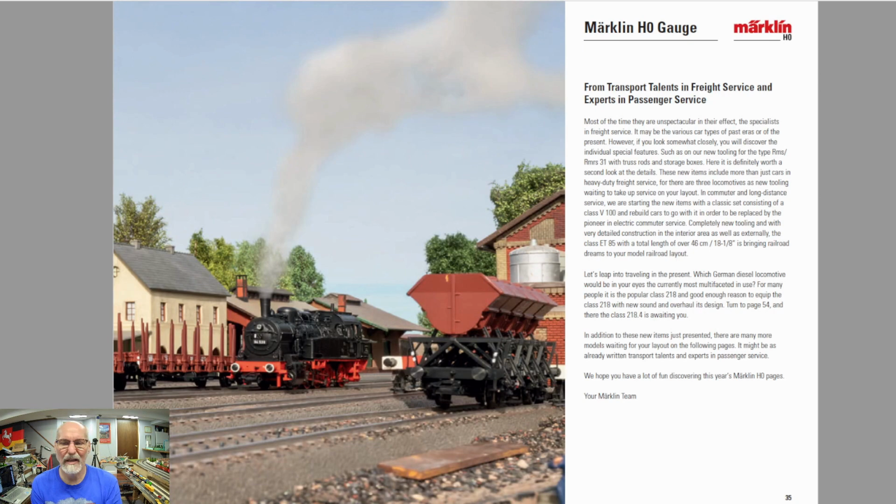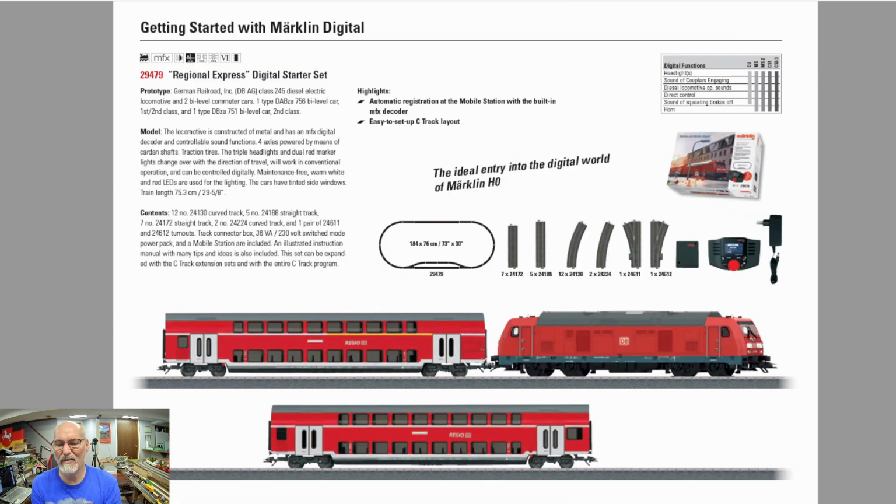And now we're going to get into a little bit more. This is now where the catalog begins. Now, they start off with a couple of start sets. This is an old start set they're bringing back. There's about 8 of them they rotate.